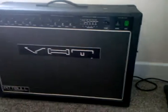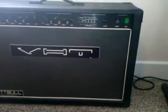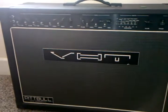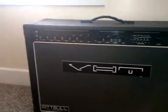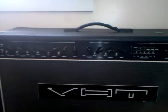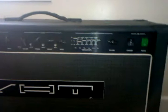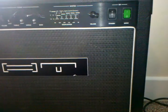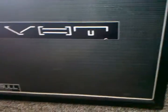Next on the shopping block, I ended up finding this bad boy for an amp. This is a 1993 VHT Pitbull Classic. If you don't know much about VHT, in 2009 they were sold to, I think it's Axl Guitars in China or Japan, and now they make crap, but Fryette still makes the same amplifiers under Fryette Designs, so this is one of his designed amps, '93. This thing's awesome. This is number 42 according to the serial number on the back, made that year.